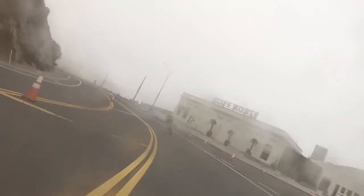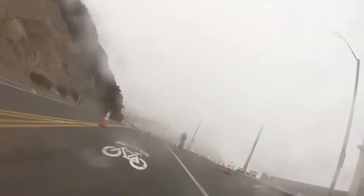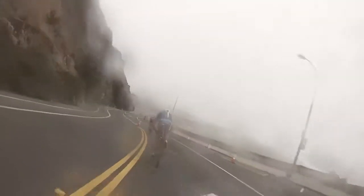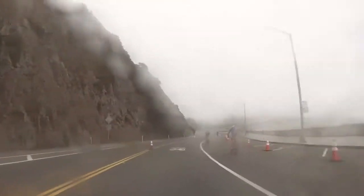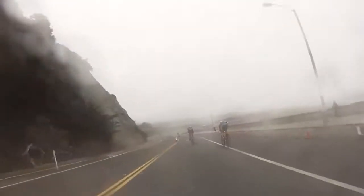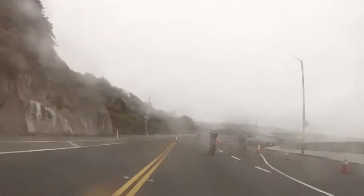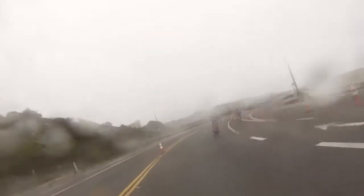A very fast and potentially dangerous descent here. This is where the roads are wet from the fog. Tyre pressures are high. Eric Lagerstrom is on fire. He is flying. That's a high-risk move. You have to take these risks on this course. There are just as many downhills as there are uphills.